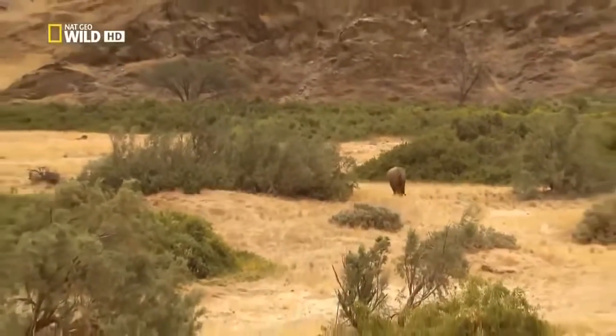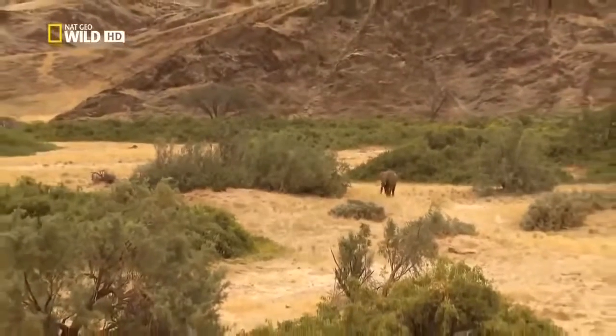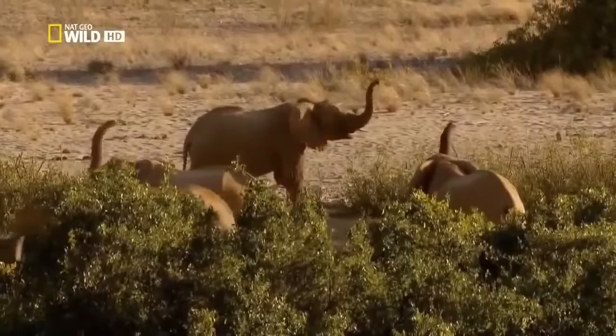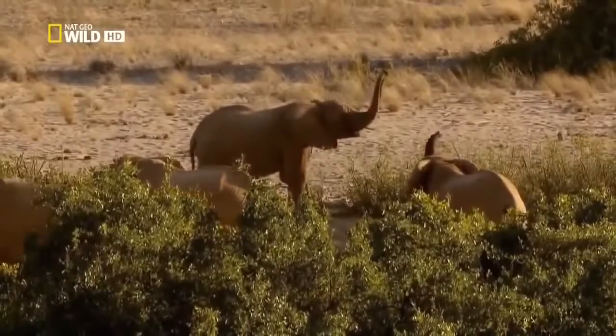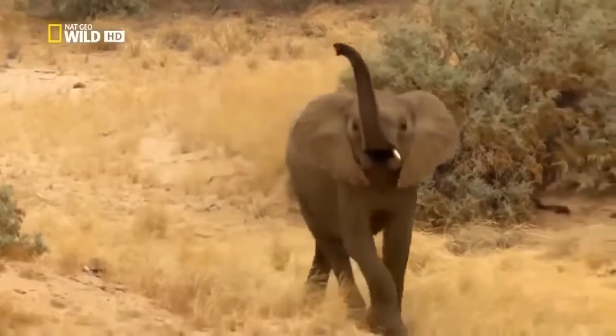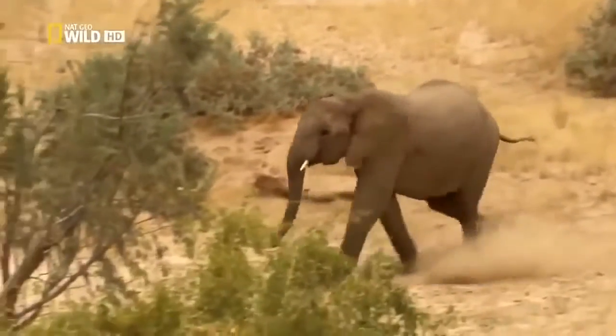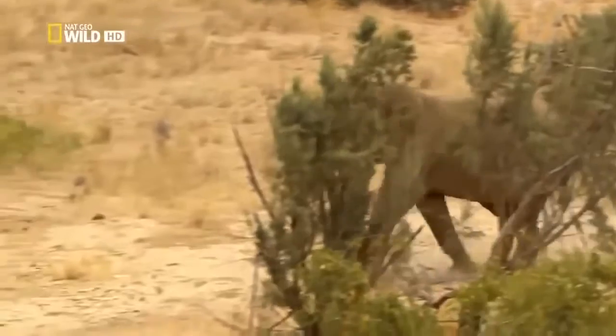It finally dawns on him that he really is all alone. Clarissa and the rest of the family have noticed his absence. The animals try to locate each other via smell using their trunks, which are extraordinarily sensitive.